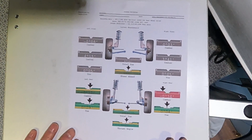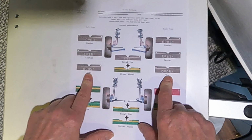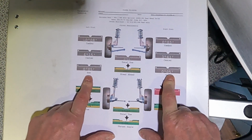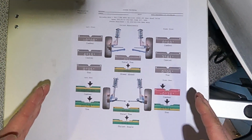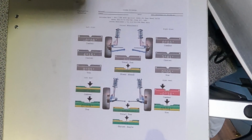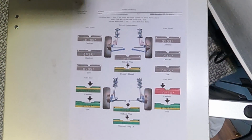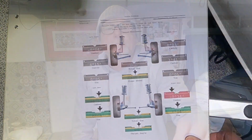Now this is the after he did his work, and you can see now the toe in is equal on both sides, both set at 0.05, so that's half a degree, and the same this side, half a degree in, so it's very, very slight, extremely slight. And the camber, the caster are the same, and now it's absolutely spot on, and Mary drives absolutely in a perfect straight line.